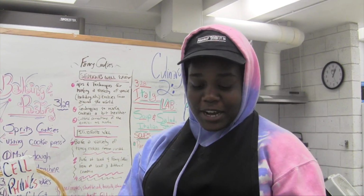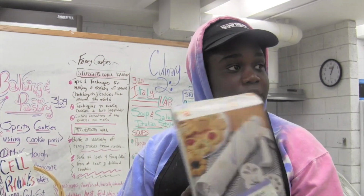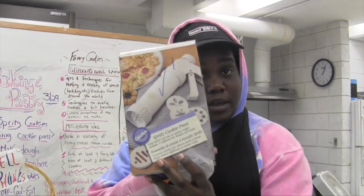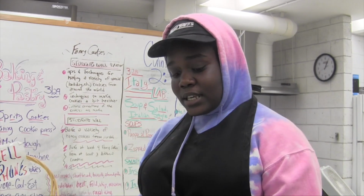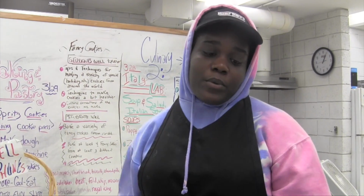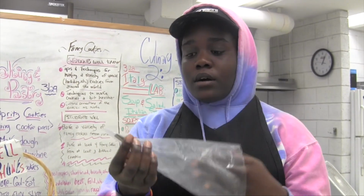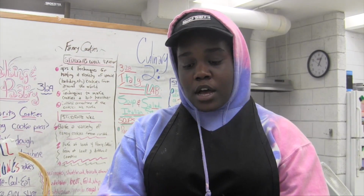Hi, my name is Bianca and today we are making spritz cookies. We're using the spritz cookie press, but they're all broken. We need more money to buy more. We tried using them and they weren't working so well, so we're using this with a tip to press out the cookie dough to make cookies.